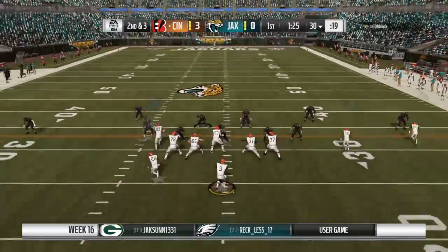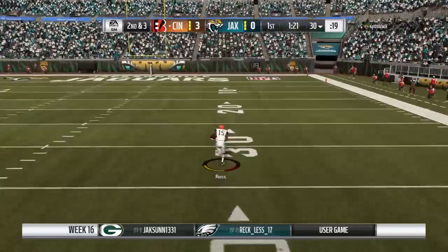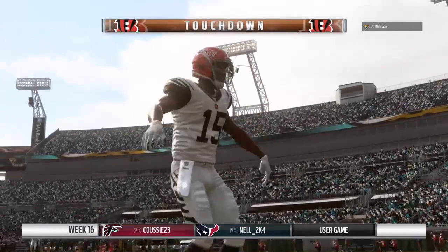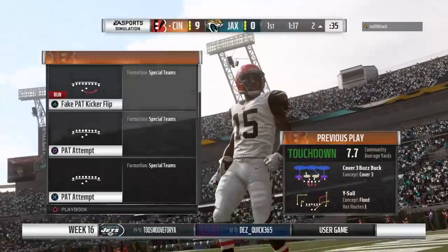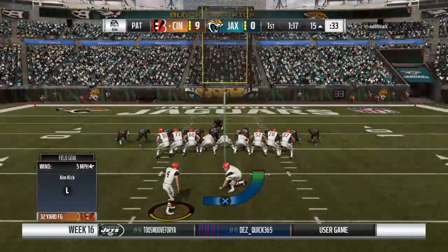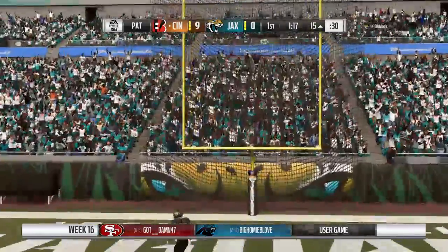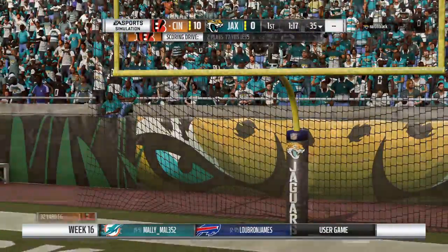2nd and 3. Now they'll throw here out of the gun. He's going to wind up, and the defense loses him. It's complete. And all the way in for a Cincinnati score. A big play there. Hitting double digits with his 10th touchdown of the season. And the Bengals strike quickly here for 6 points. Bullock good on the extra point, and the lead grows to 10-0.